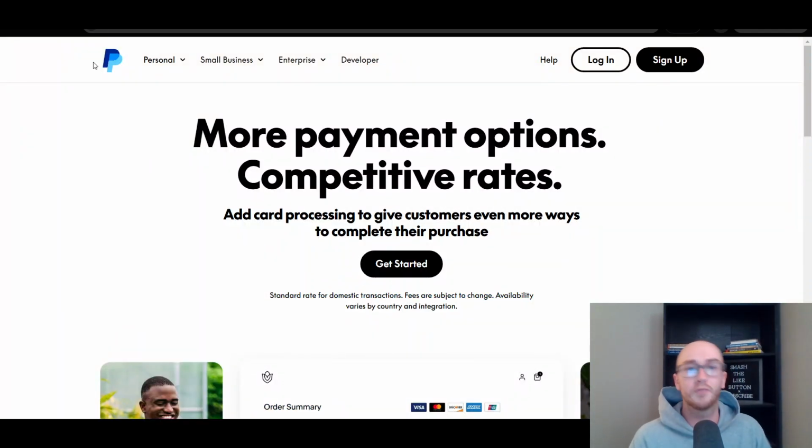PayPal is originally just for sending and transferring money between people, but you can also use it to process payments in your business. Now, you can also send out invoices, and in my opinion, utilizing their invoicing feature is one of the best aspects of PayPal. They are also very internationally friendly in terms of what you're using them for.